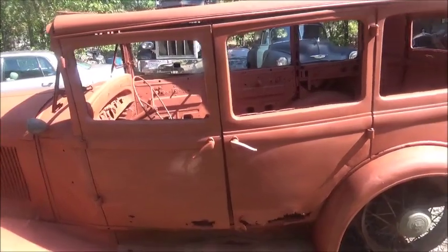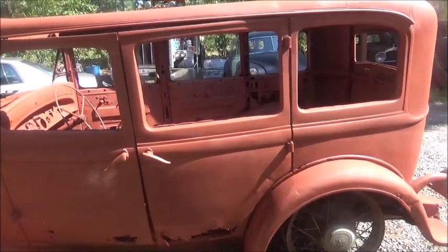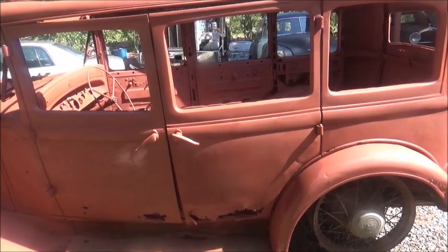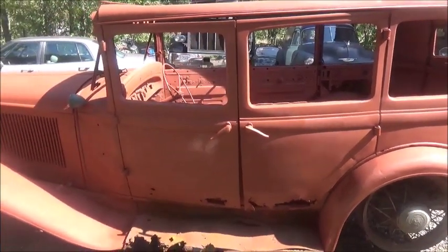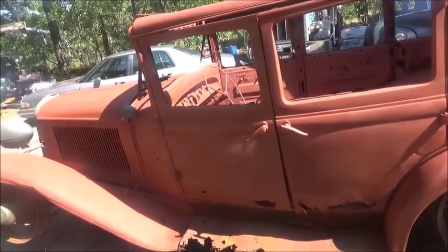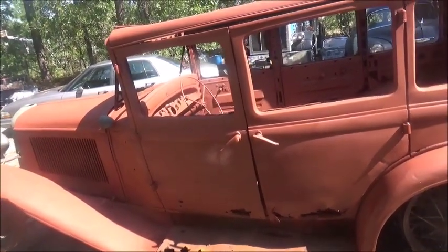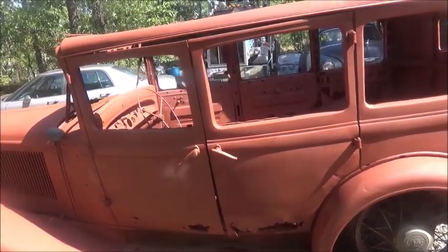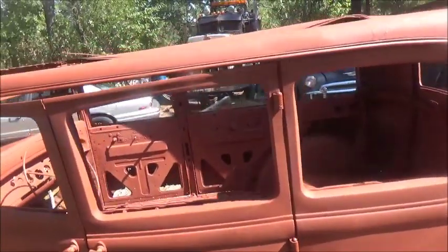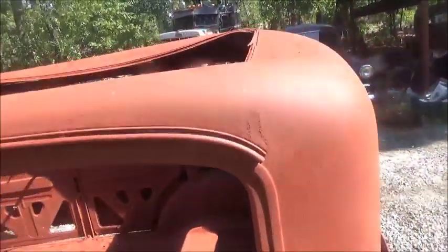There's a lot of stuff that's already been stripped because of the fire that we won't have to mess with. The windows are all flat glass. You're probably going to chop the top anyway. The roof can be dealt with.